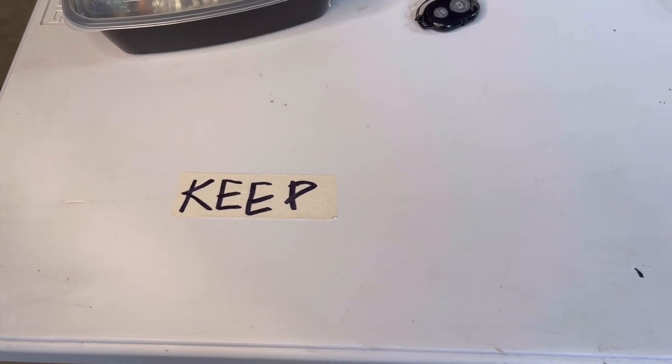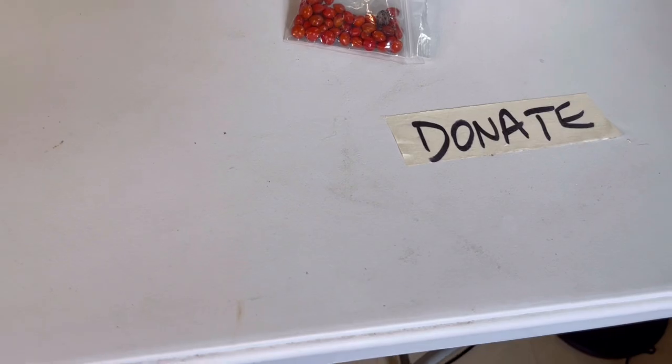I had to move this operation inside because one of my neighbors started to play really loud music. So what I've got here is a table and I've set it up. So I've got my keep pile, not sure pile, and my donate pile. So I started pulling things out and I had to stop for a second. This is like the third thing I've pulled out. I have had it for, I don't know how long, like 15 years maybe. I was looking at it and I'm like, well, I can't remember ever wearing it. And then I had a moment of, but I don't want to get rid of it, do I?